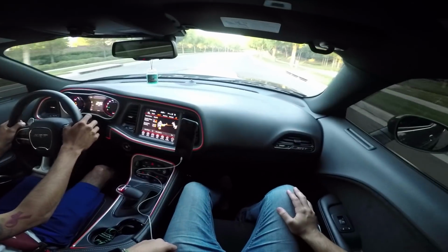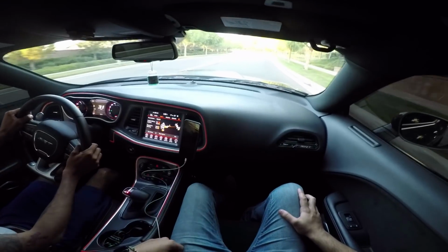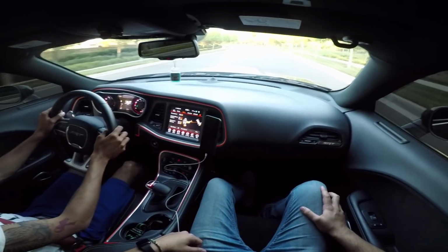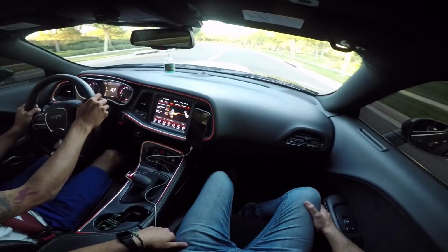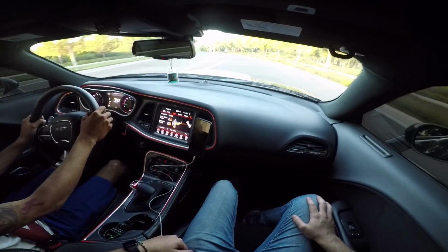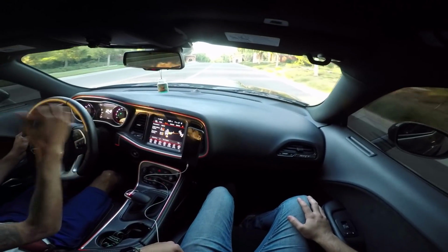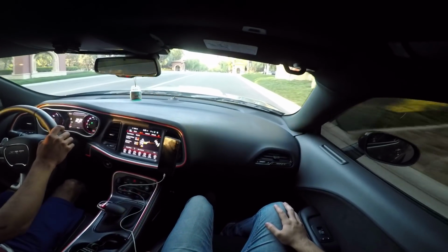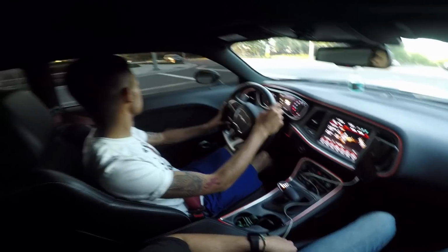Really? Maybe because the suspension's a little stiff right now. Oh, because everything is in sport too, right? Yeah, it's in sport mode. So if I put you in track though, it's gonna get even firmer. Oh, really? Yeah, it gets really tight. So maybe go right. Oh, it pops too. Yeah, it'll pop. It'll get even louder in track mode. It pops even more. Just be careful.